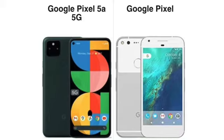As for the cameras, the 5a has 2 cameras on the back, 12 megapixel main, 16 megapixel ultra wide. The first Pixel only had a 12 megapixel shooter on the back, and you could shoot 4K with both of these bad boys. Similar setup for the selfie camera. Both of these phones have 8 megapixel selfie cameras shooting at 1080p, and you have a headphone jack on both of these phones.